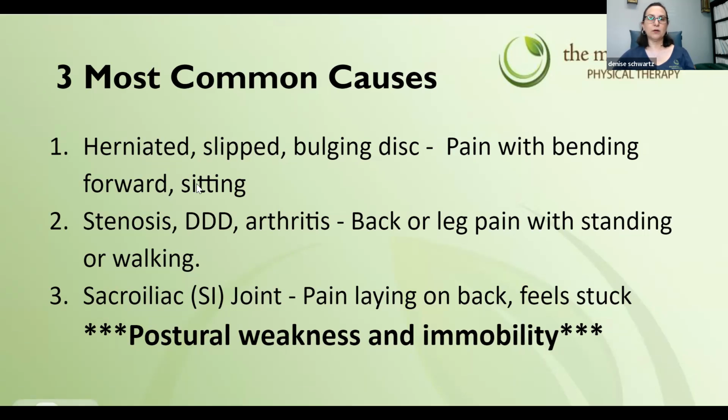The second most common cause, and this is typically in younger folks, probably under the age of 50 or so. Usually after age 50, you've already had the herniated disc, it's calmed down. But if you have pain and you're older, it's usually arthritis, although I do still see some of this. The second most common cause is stenosis, also known as degenerative disc disease, and it's a type of arthritis. Stenosis means a narrowing, so the spinal canal has gotten narrower. People with this have back or leg pain with standing or walking, particularly after 10 minutes or so.